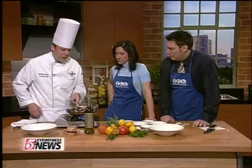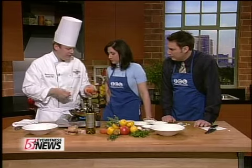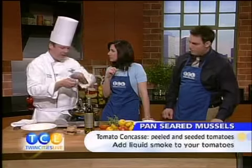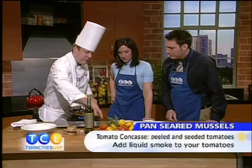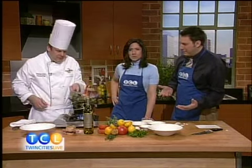At home, what I would do, and I brought this for a little demo, is tomato concasse, we call this. It's a peeled and seeded tomato. So you blanch it first? You blanch it for 60 seconds, put it in an ice bath, and then you'll be able to peel the skin right off. Then you cut it in half, put it in a little bit of water, and just take your finger, and you'll get all the seeds out. Got it.